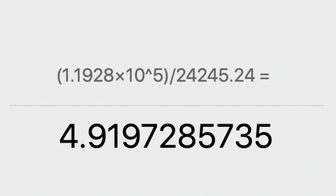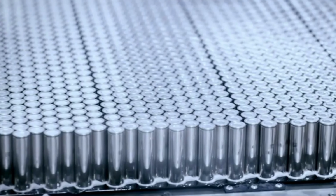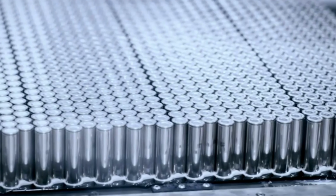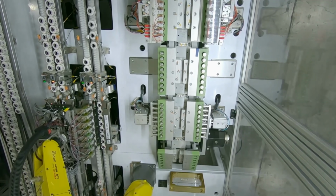We can use those dimensions to calculate the volume of these cylinders respectively, and we find that a 45 by 75 millimeter cylinder contains about 5 times as much volume as a 2170 cell. With a cell that is 5 times as large, that means that instead of putting about 4,000 cells into a battery pack today, Tesla could reduce that to under 1,000. That has huge implications for manufacturability, which we'll get to later.